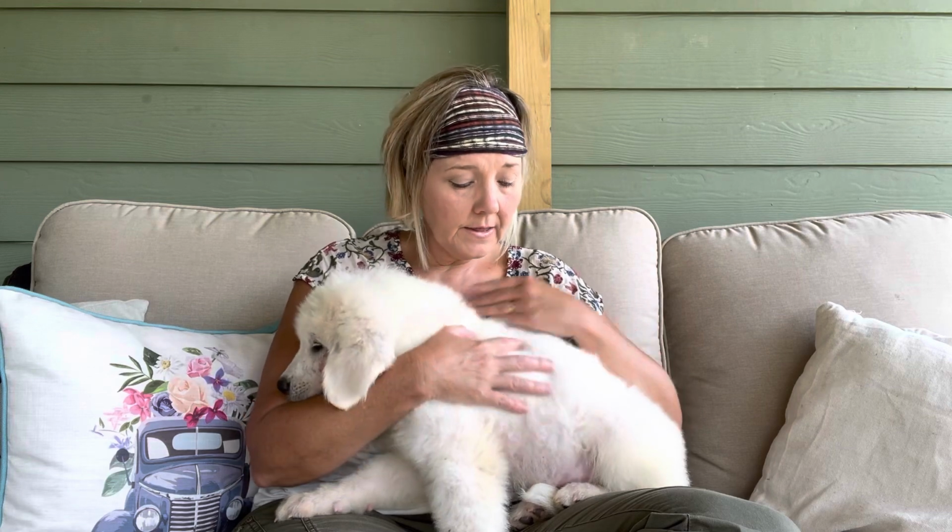So it was listed in the mule trader, Great Pyrenees puppies for sale for like super cheap, unbelievable price. So we called about it. The guy said he had a few left. So Jean and Chase went to look at them.